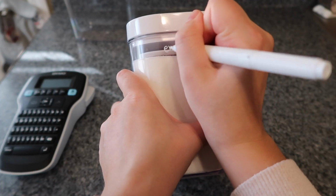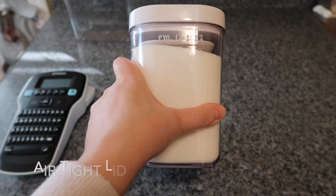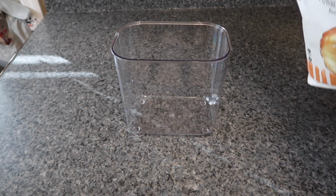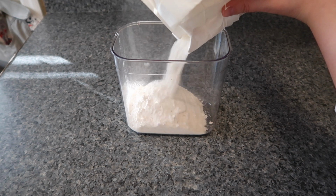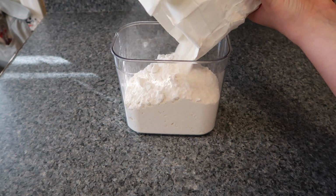I love the top because it's airtight, so I know that it's not going to go bad. And it will keep ants or any pests or anything that you have. We have an open door in our kitchen and windows, so I hate to say it, but in the summertime sometimes we'll get ants. And this way I know that nothing is going to interfere with these pantry staples.